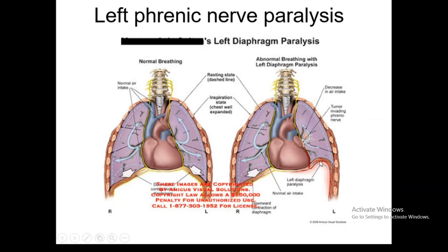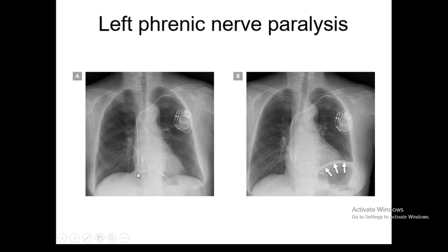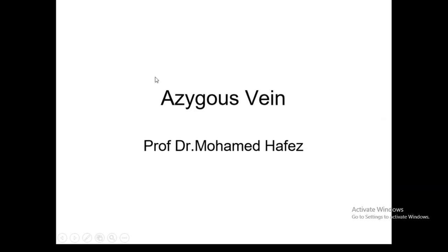And this can be seen clearly in the plain X-ray of the chest. This is the heart. This is the outline of the dome of the diaphragm. When we have a deep inspiration, the dome of the diaphragm, the paralyzed one, instead of going downward, will be pushed by the increased intra-abdominal pressure to come upward. This is called a paradoxical movement. Paradoxical means a reverse movement. These are the two main clinically important points.